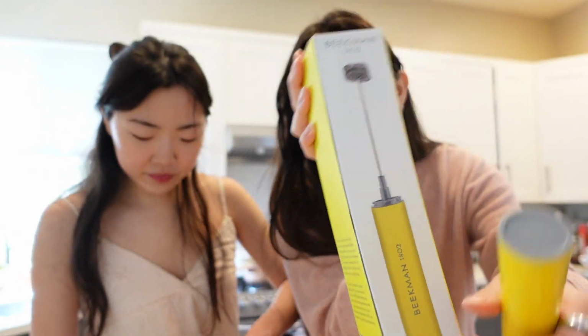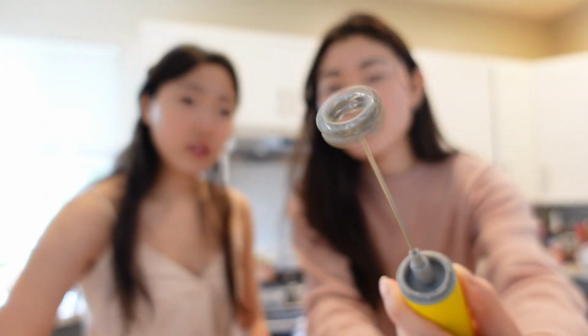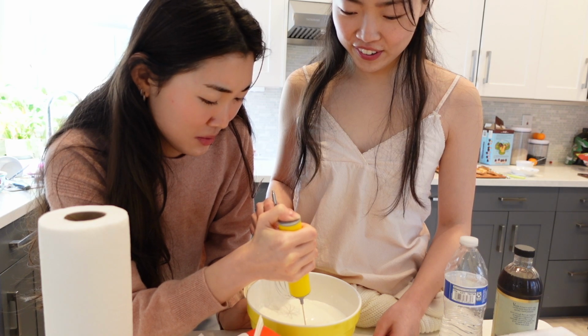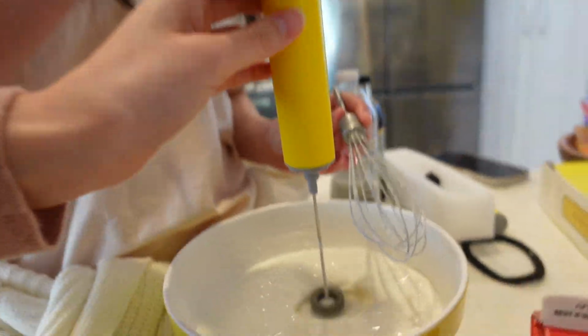So Beekman actually sent me this milk frother. We don't have a whisk, so hopefully this works. Does that work? Lauren can't whisk me already. It's awful. Help, send help. Alright. My arm's cramped. Let's try it. Ooh, my sweats. Oh, bro, that's gonna take forever. Wait, that's gonna work.